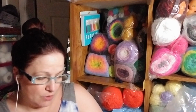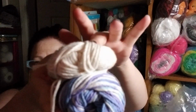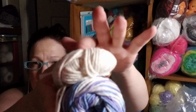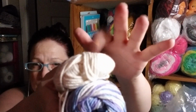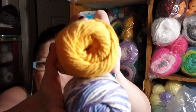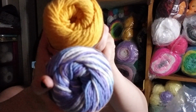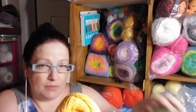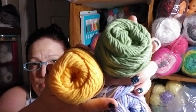And I can always go with this as my trim, or I could even start it with this and go to this to make sure that I have enough of both. I could do the first 3 rows in the white. That would be really pretty. Or I could do it in the cool yellow. I think the two would look really cool together. But I am intrigued by that green. So I could do it with those two.